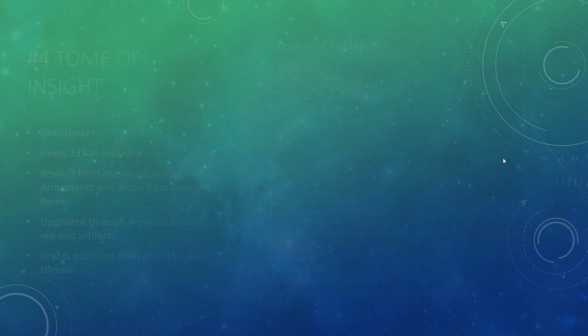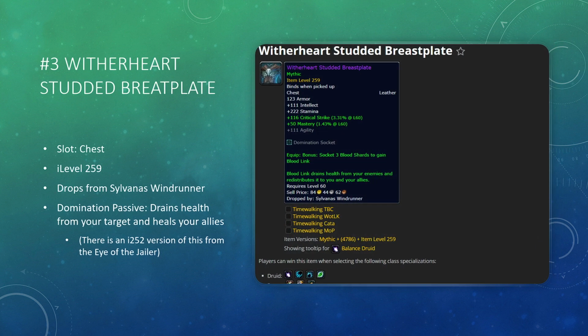Let's move on here. Number 3, real fast, we have the Witherheart Studded Breastplate. And I definitely misspelled breastplate. We're going to move on from that. It goes in the chest slot, item level 259, drops from Sylvanas Windrunner.